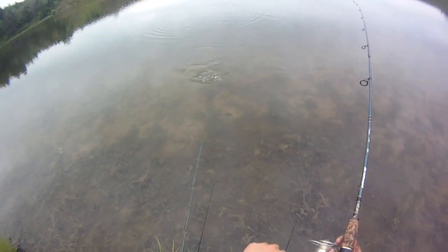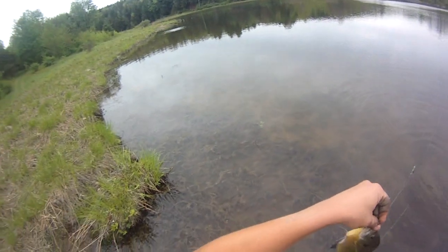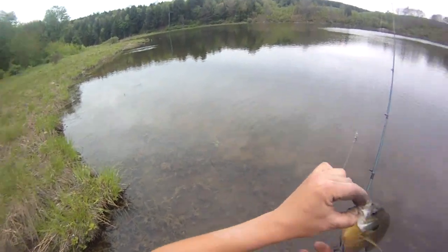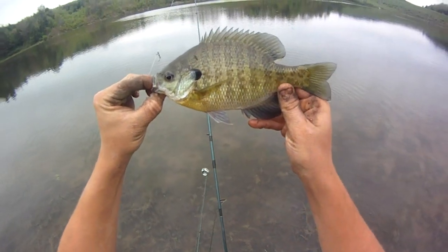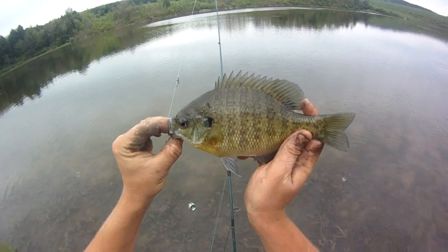He's average like the others, actually. Yeah, he's a decent one. Seemed a lot smaller. What the heck's going on over there? Bass is eating some minnows or something. Yeah, he seems smaller than that. It's 8 1/2, 8 3, probably 8 1/2, I'd say.